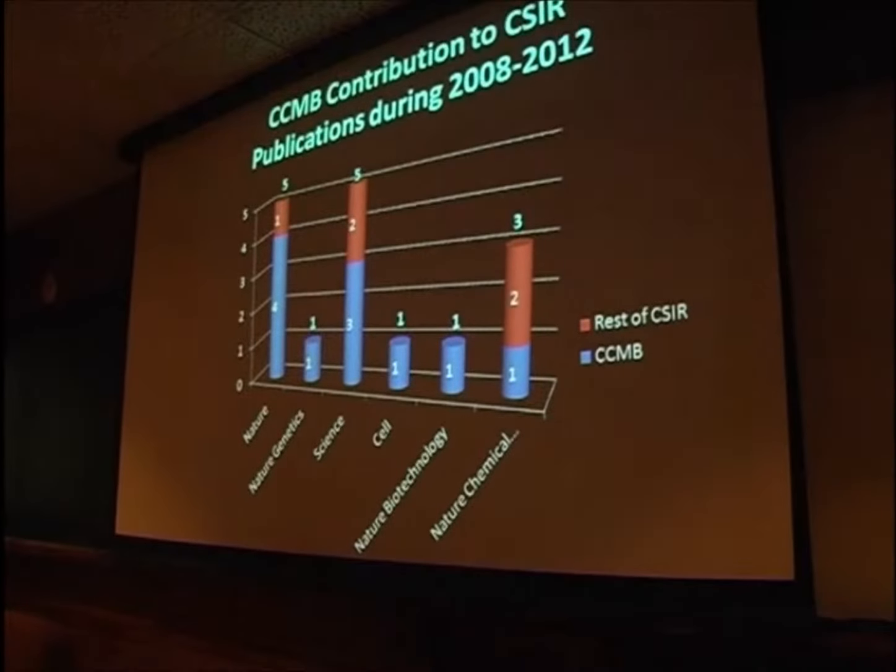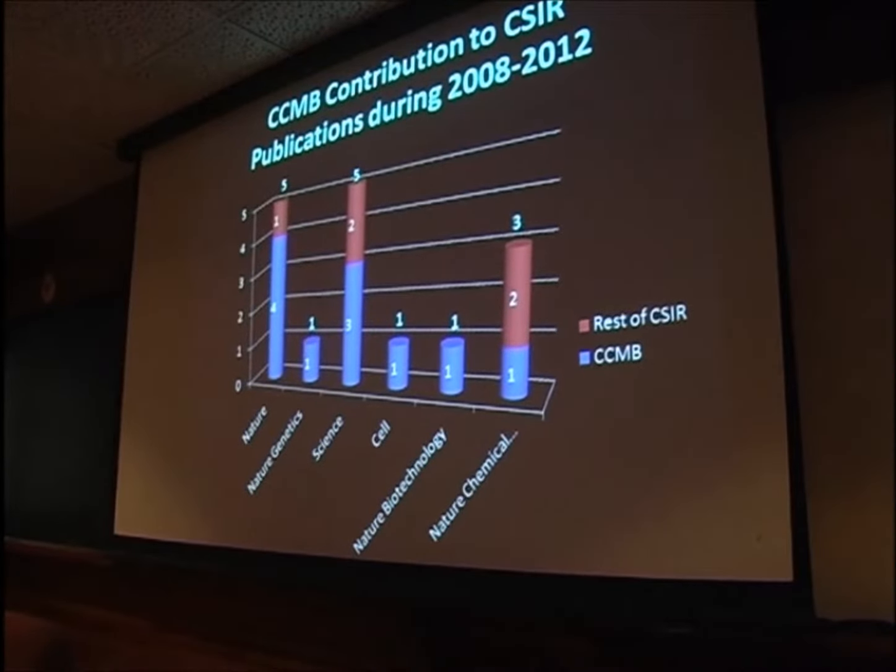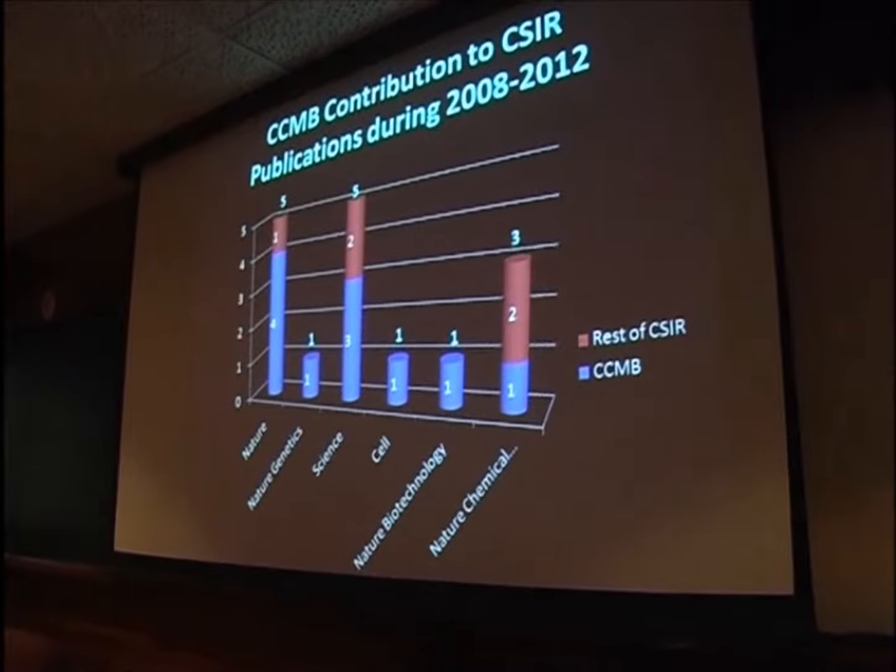And CCMB's contribution to CSIR is fairly high. For example, CSIR as a whole, between 2008 and 2012, published 5 papers in Nature. Out of 5, 4 papers came from CCMB. As you know, CSIR has 38 laboratories. So out of 38 laboratories, only 5 came, and 4 of them came from CCMB. In Science, the total was 5, and 3 came from CCMB. So a large number of important papers came from CCMB.